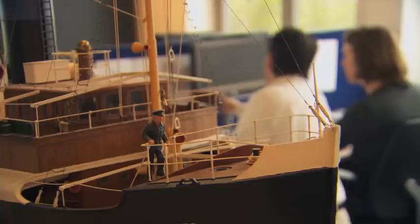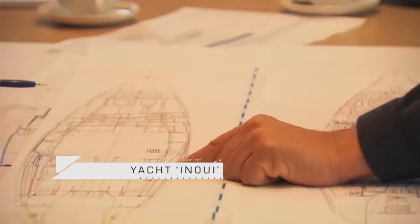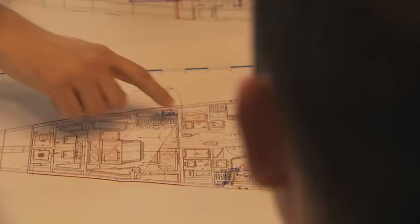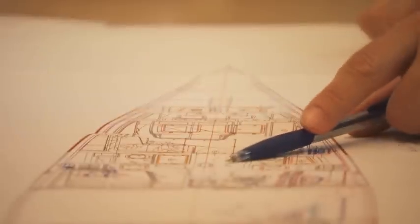Aluminium may be the easiest material to work with, but sometimes easy isn't the answer. Project manager Dimitri is charged with delivering the Inouï. This high-performance yacht will be 33 meters long, 7 meters wide, and is to be made out of carbon fiber, a supremely light polymer that can be a challenge to work with. Once molded into shape, it's near impossible to make alterations.